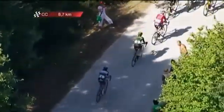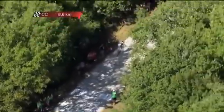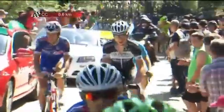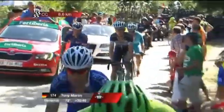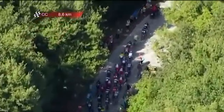And there's still a lot of work to be done by Chris Froome in the black jersey there as the kilometres tick off. It's on average about 7.5%, but 2 kilometres from the top, there's Tony Martin, the winner yesterday, going backwards. 2 kilometres from the top today, it really kicks in at 14%.